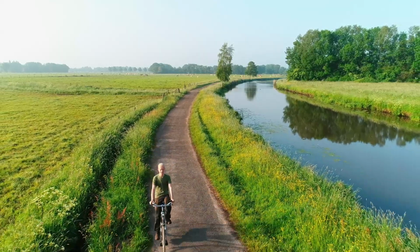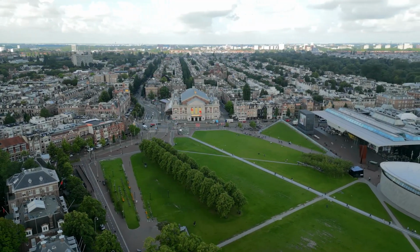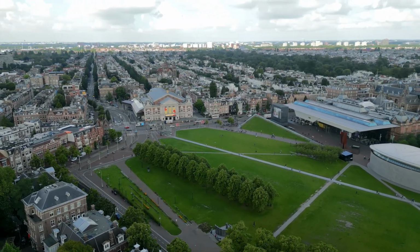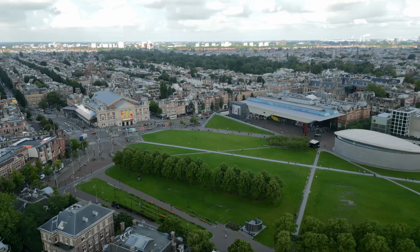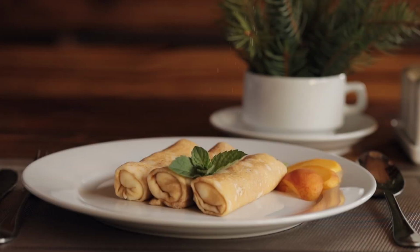Of course, we can't talk about Amsterdam without mentioning the Van Gogh Museum. And no, it's not just for art lovers. Van Gogh's life story is woven into his work in such a way that you can't help but feel moved, whether you're an art buff or not. Fun fact, did you know he only sold one painting in his lifetime? Crazy, right? While you're exploring, grab a Dutch pancake, or two.